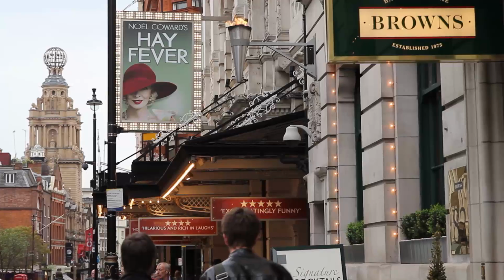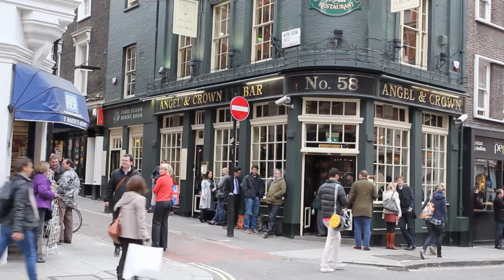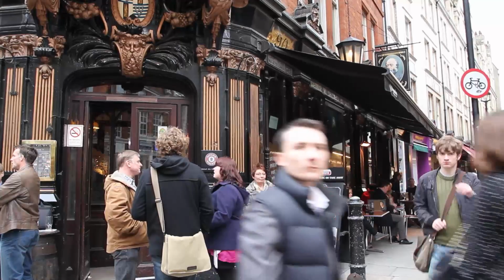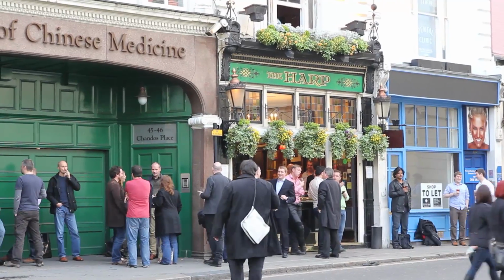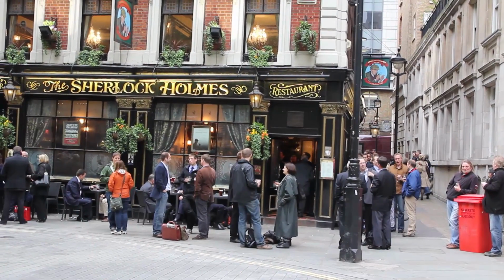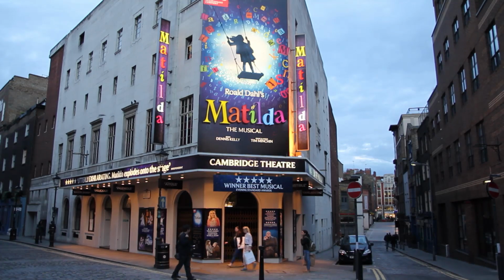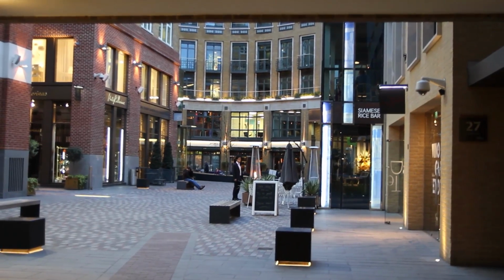You can just wander here. Don't worry about getting lost. Just stroll, follow your nose, maybe consult a map if you really want to do a thorough job. Go pub crawling. The Sherlock Holmes is over near Trafalgar Square. And in the evening, of course, there's plenty of theaters, or just go out for a drink or a meal.